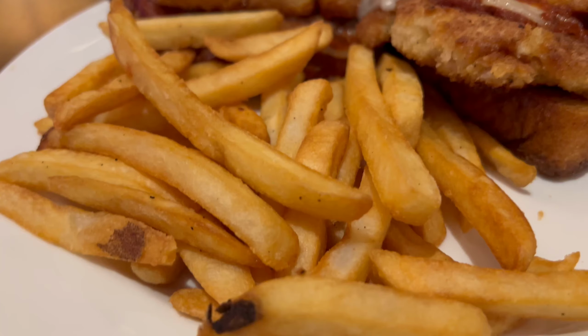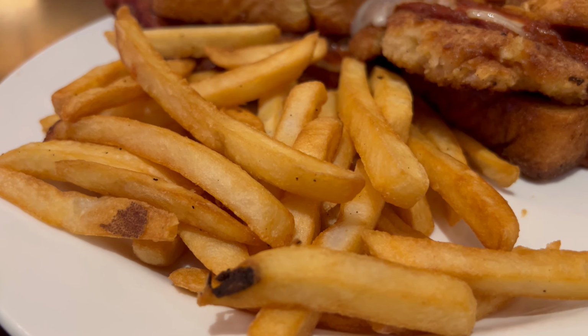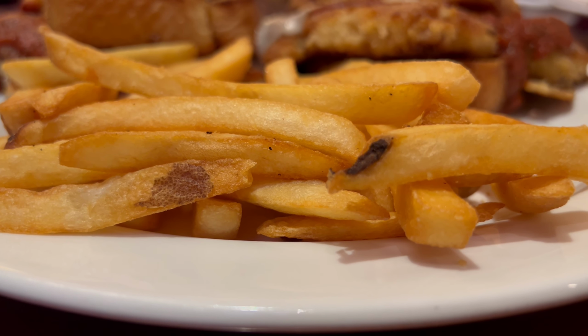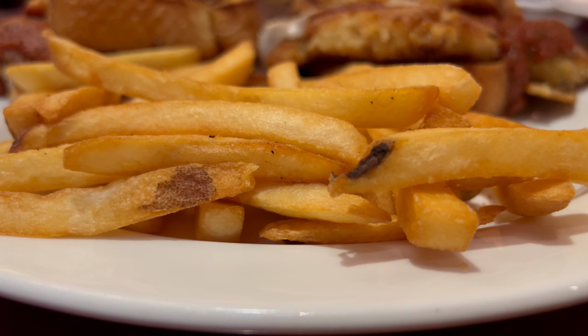Oh yeah, those are fine. A good classic French fry here, nice and crispy on the outside, pillowy in the center, well seasoned, good fry job, and a good starchy potato flavor. No real issues with these French fries, they do just fine.